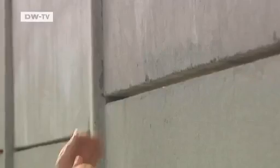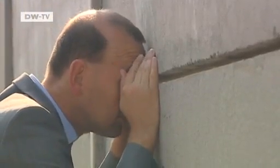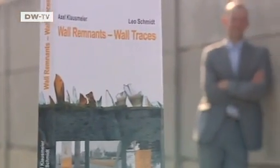Axel Klausmeier is director of this memorial site. Together with the art historian Leo Schmidt, he's photographed what's left of the border fortifications and explained their purpose. The result is a travel guide with a difference. We were mainly interested in documenting the actual physical remains as a way of explaining how people suffered because of the wall, and how the whole border machinery functioned.